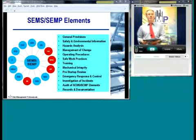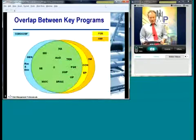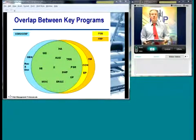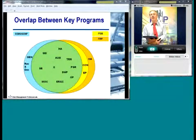Please recognize that there's a lot of overlap in these key programs. What you see on the screen, the yellow area are PSM programs. The orange is risk management programs. The blue is Safety Environmental Management System and also Safety Environmental Management Program. Those are significantly overlapped with a lot of these key elements.